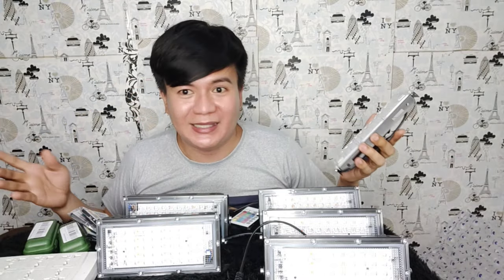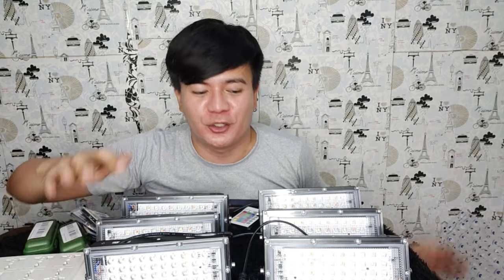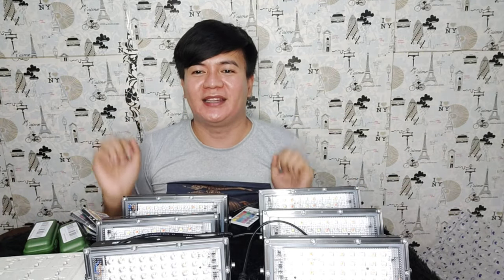You can actually put it inside your bag kung sakaling may biglaan kang event, unlike dun sa una naming na-order na sobrang bulky. So this is the flat screen version ng spotlight. So all in all, it's gonna be 10 out of 10. And then papakita ko sa inyo later on, after ko mag-outro, yung itsura ng room ko pag walang light.